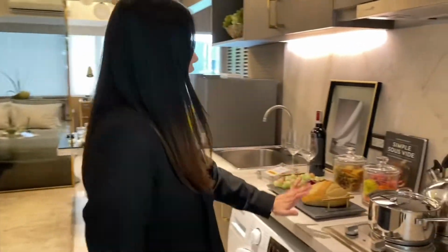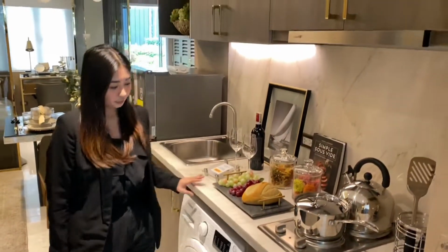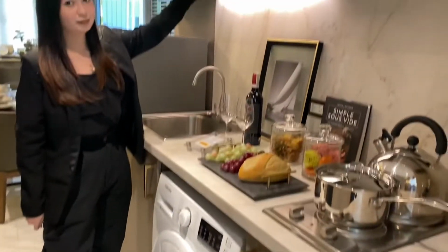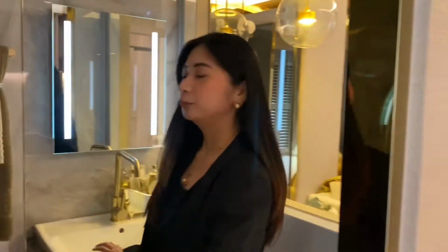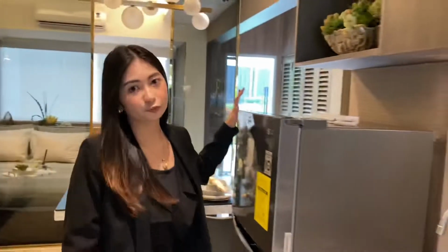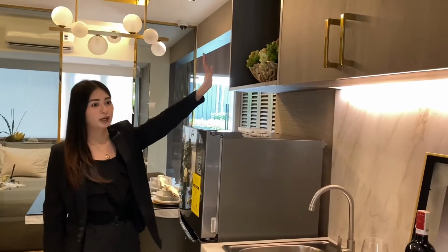So first, here's the kitchen. So provided na ito, and then for the cabinets, so up and down. And here is the toilet and bath. So in-upgrade na to, so makikita nyo naman, ganito kalaki yung space niya. So here's the shower. So na-interior na to. May provision na rin tayo for refrigerator. Yan yung cabinets.